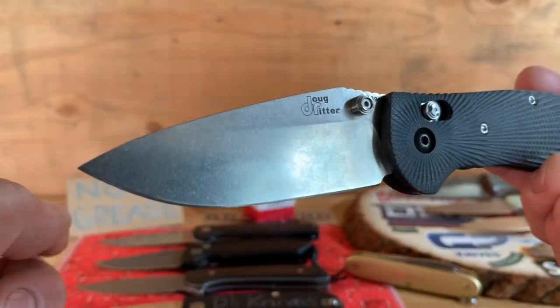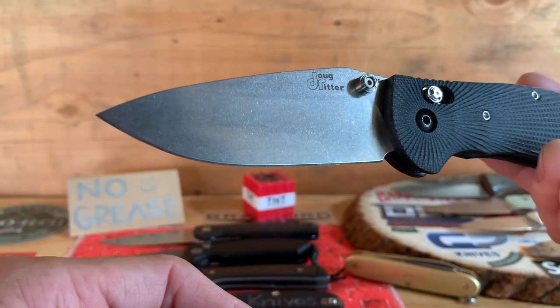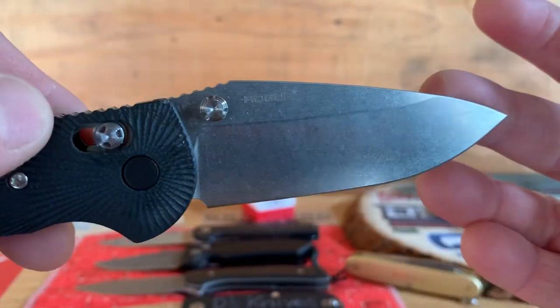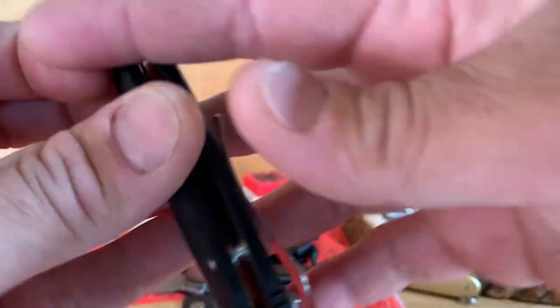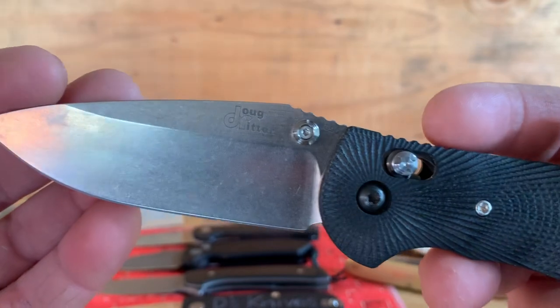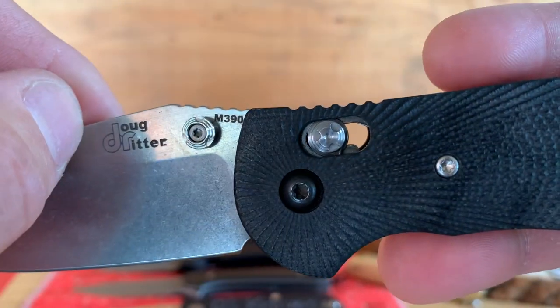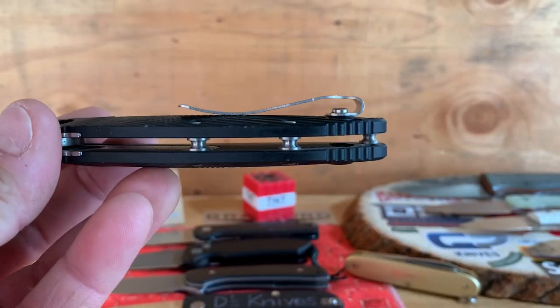But what else here? Durability, function, the steel. You got quality steel. You got M390 steel on here. Don't think it's listed on there, but yeah, you got high quality M390 steel on here. There it is. So again, nice deep carry pocket clip.